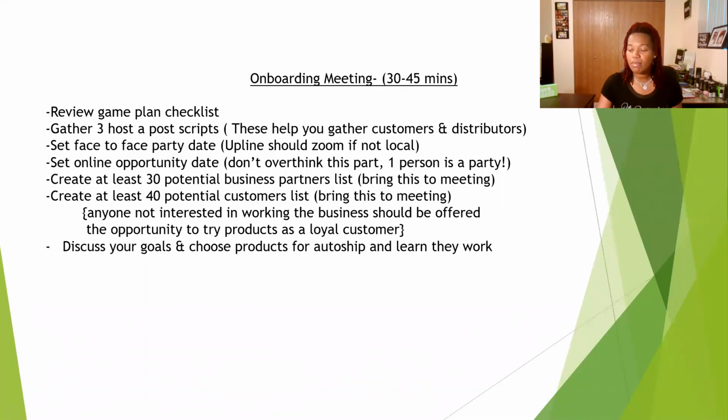So for the onboarding meetings, you want to make sure you review the game plan checklist together. Make sure your upline has given you that. Gather your host to post scripts, set your party dates, and then bring a list of 30 potential business partners and 40 potential customers.